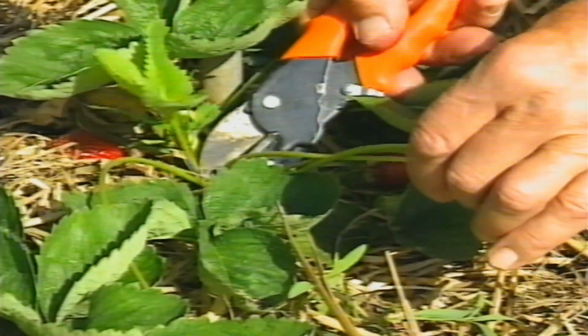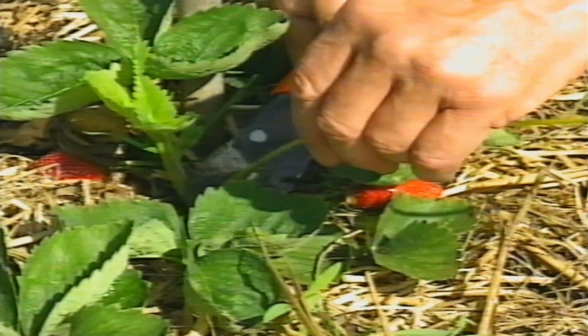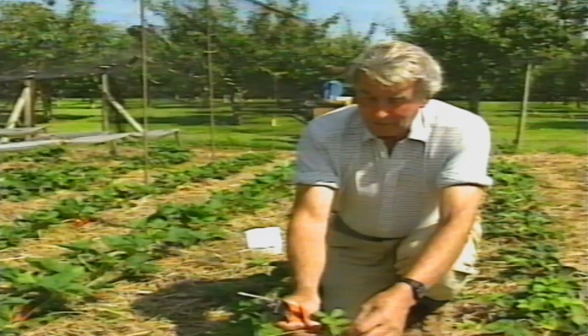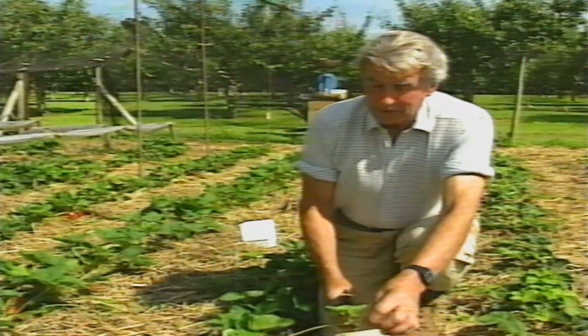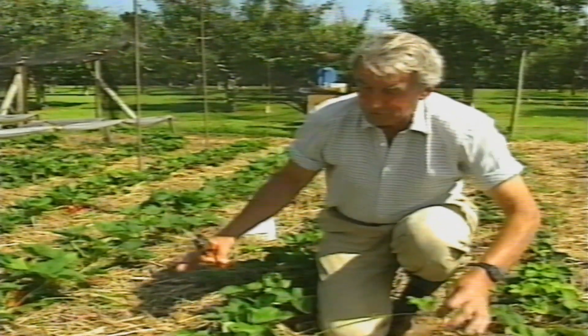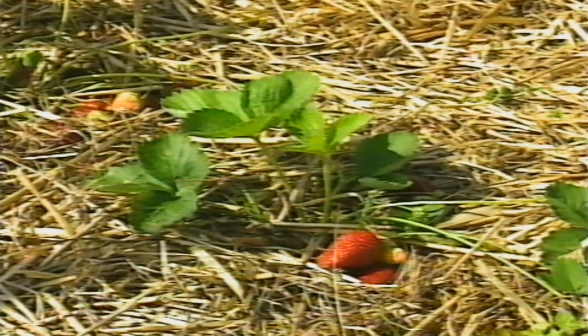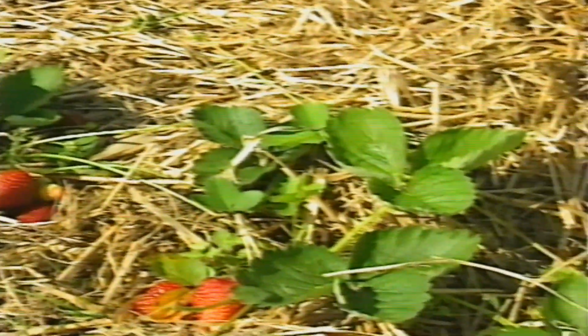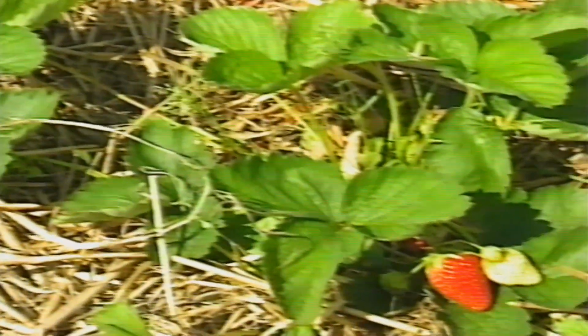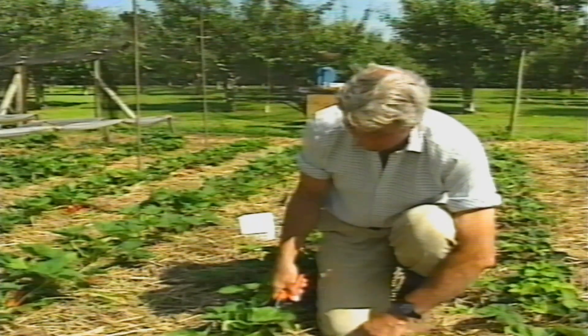To raise our own plants we have a nursery, and we've got runner beds in that nursery. The runners are deblossomed, they are planted 1 metre square, and the runners produce other runners. They fill up the whole square, and we dig that up in August, and we can then select the best plants to plant for next year's crop. But the runners here will only detract energy from the actual plant, so we remove them as we go along.